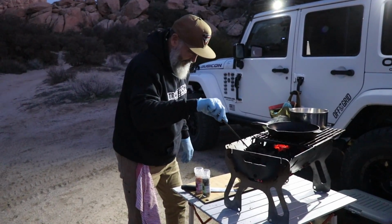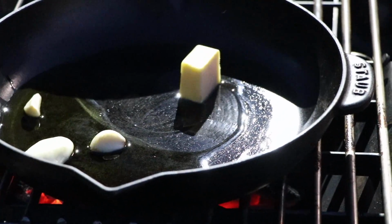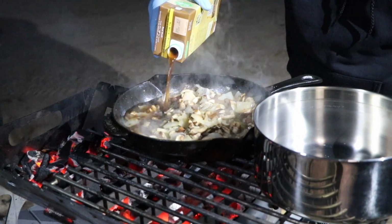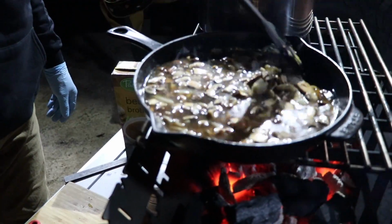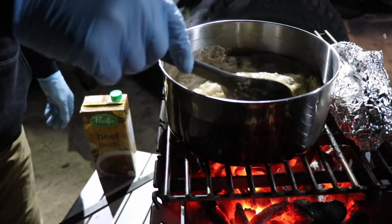The first thing Marco did was use some mesquite charcoal and get it good and hot in the flat pit. Then, using a skillet, he added some olive oil, garlic, and butter, and then added some chopped onions, mushroom, some beef broth, and the bourbon for the gravy that will be going on top of the steaks. Now, he let this simmer for a while and did add a little bit of baking powder to thicken it up.